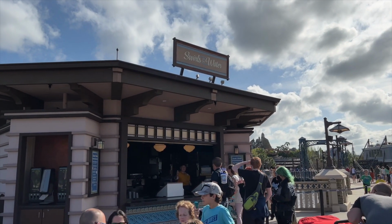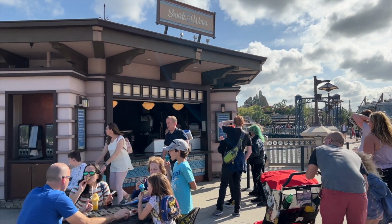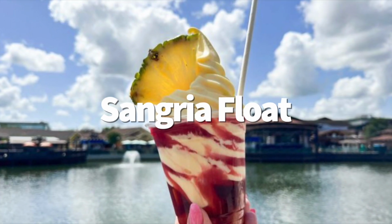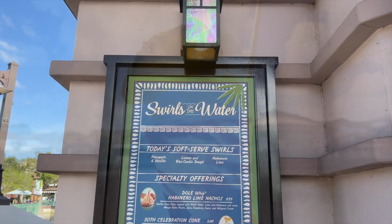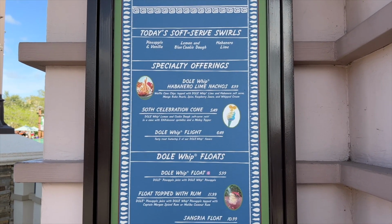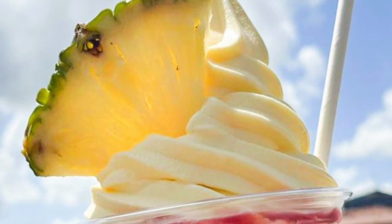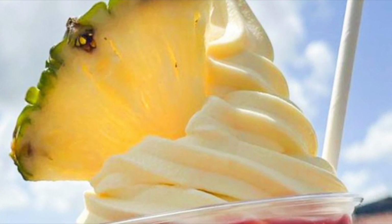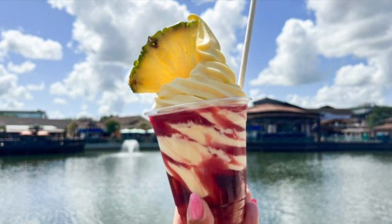Next up, we've got a new spiked drink at a fairly new Disney Springs location, and I think it's going to be one of your new favorites. It's the Sangria Float. Usually I find myself bragging about the house-made sangria over at the Three Bridges Bar and Grill at Coronado Springs, but this time I'm going to brag about Swirls on the Water, which is Disney Springs' latest Dole Whip spot.